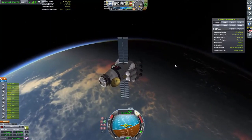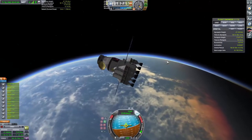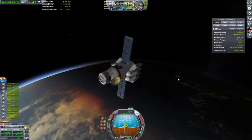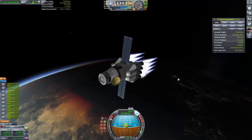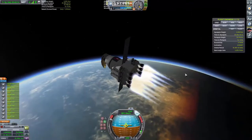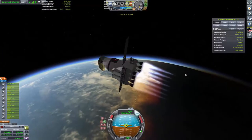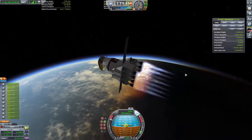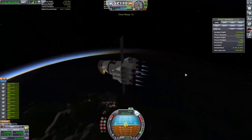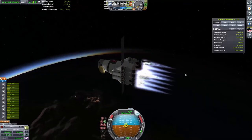And at this point, I was getting kind of concerned that we might not have enough fuel to actually get back and rendezvous with the station. I even considered reverting and doing an aerocapture, but I didn't want to risk an aerobrake breaking with a payload such as this.